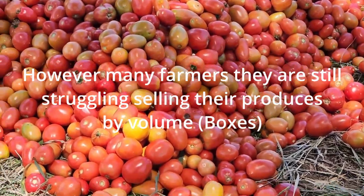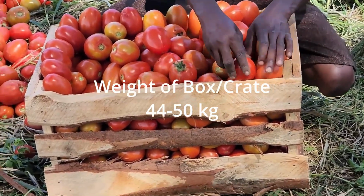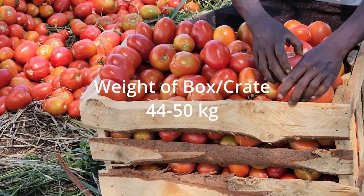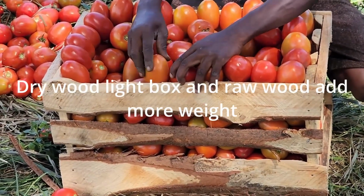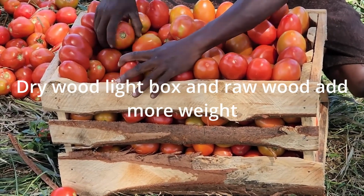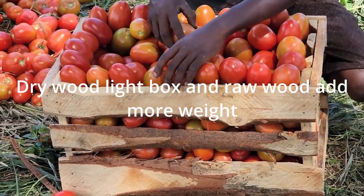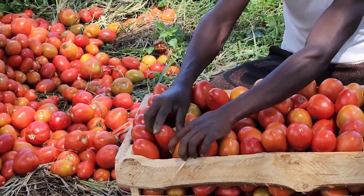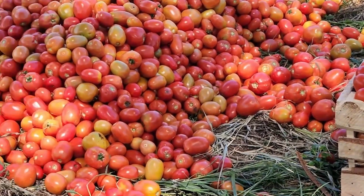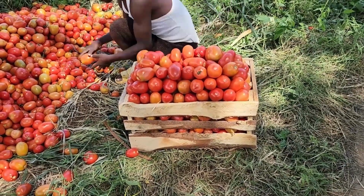Specifically, we are selling in boxes, or sometimes we call it a crate, where each box typically contains around 44 to 50 kilograms of tomatoes, depending on the type of wood used for that box. For instance, if the wood used is dry, it makes the box lighter. But if the wood used is raw wood, it adds more weight. So you can see that variation. If we were going to weigh by the kilogram, it would be difficult to get the amount of weight. That's why we are using this one.